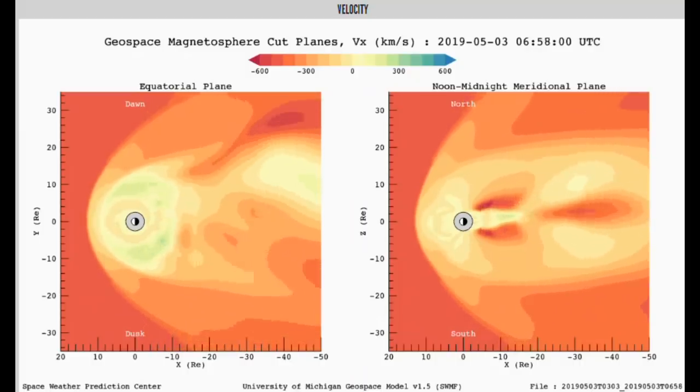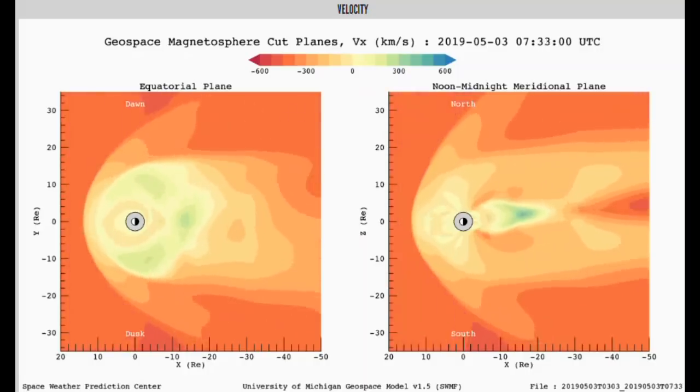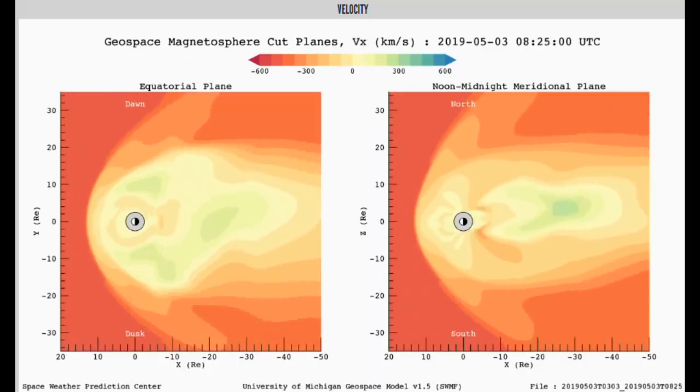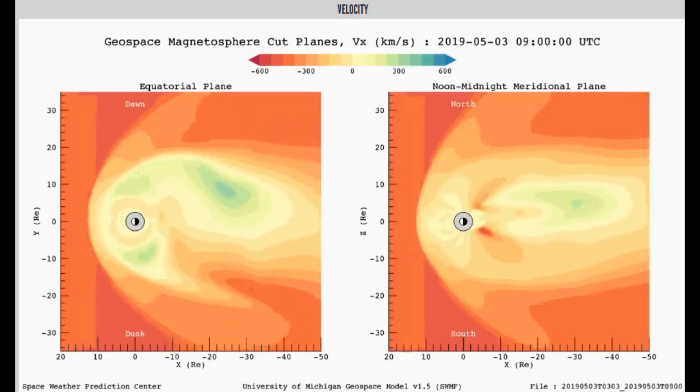And I was taking a look at some of the actual speeds of this solar wind as it was coming in this morning. And those speeds were reaching pretty close to 2 million miles per hour.